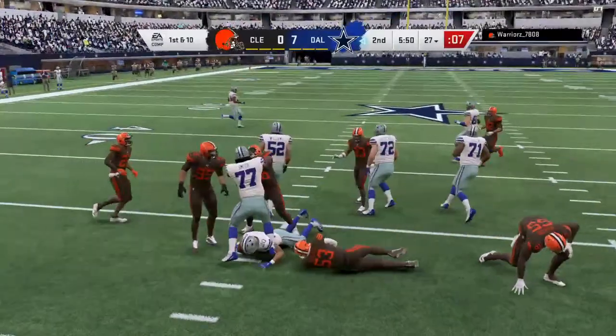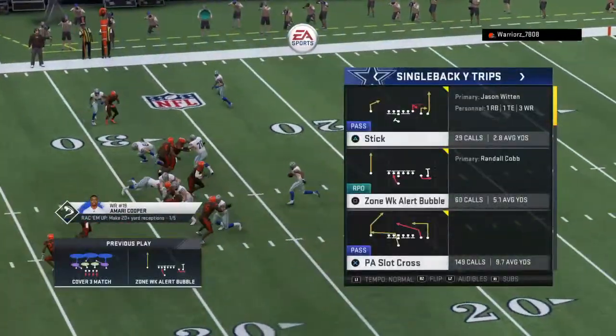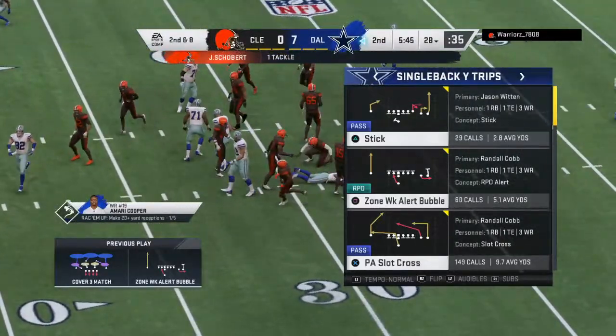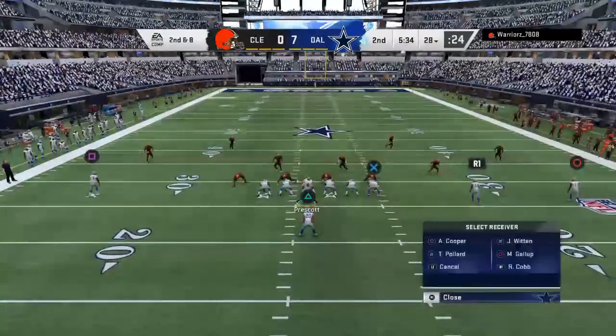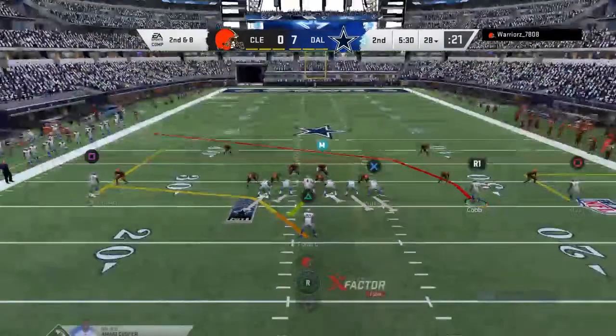Run for Pollard. Only a couple there as he'll be brought down about the 28. They tried a quick hitter inside, but that one was swallowed up because what they're hoping, those big defensive linemen will take the bait and move laterally and open up a crease that they can run through. Didn't happen on that play.